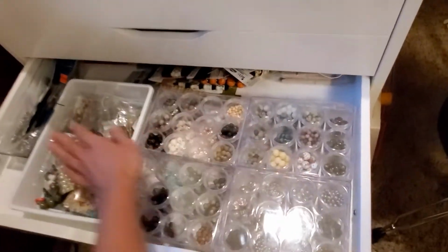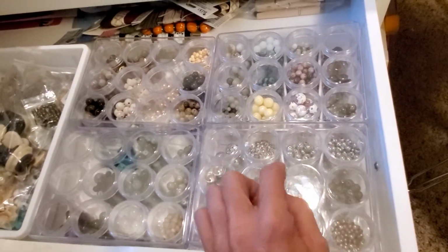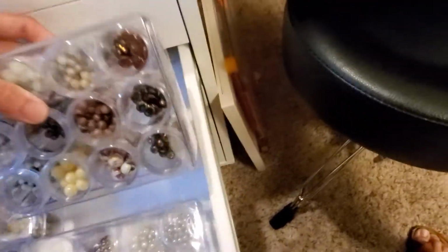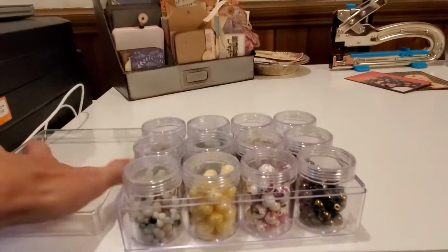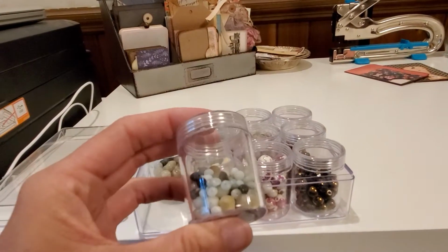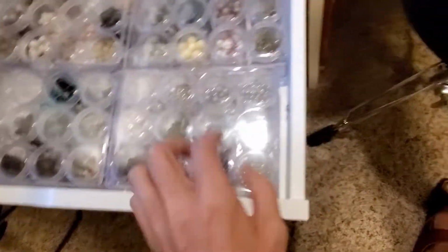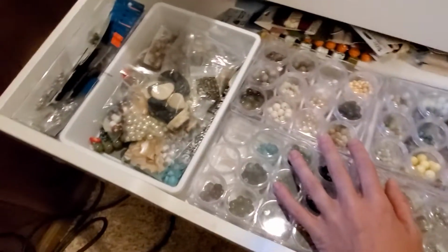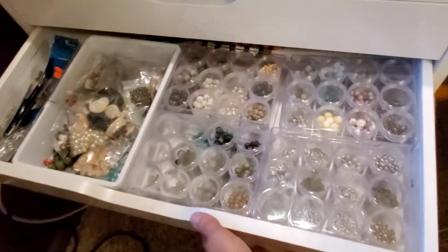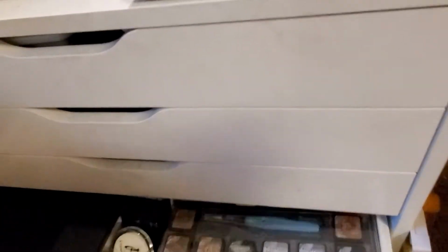Next one down is all of my beads that I use for making my charms. These are really nice little containers. They're not the really thin ones. And this just pops off and then each one has its own lid. I have them separated by bead type and color. I have all of my metal spacers separate. And I like that it's completely clear on the top. I can really see what I'm grabbing for. So, yep, these are all beads.